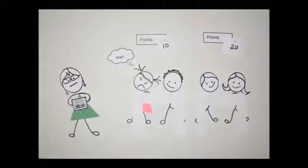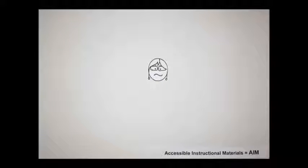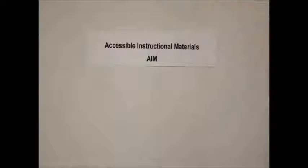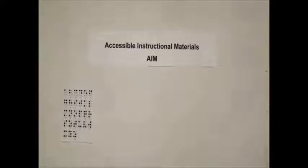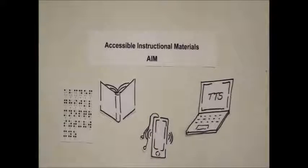Mrs. Greenleaf recognized that Rose was not able to take meaning from her books. The printed words in the books had become a barrier to information for Rose. Rose would need a different way to access the material in books. Mrs. Greenleaf had heard about accessible instructional materials, also known as AIM. Accessible instructional materials provide students who need them with content in specialized formats like Braille, oversized print, audiobooks, or digital format. But Mrs. Greenleaf didn't know where to start to remove the barriers for Rose by providing AIM.